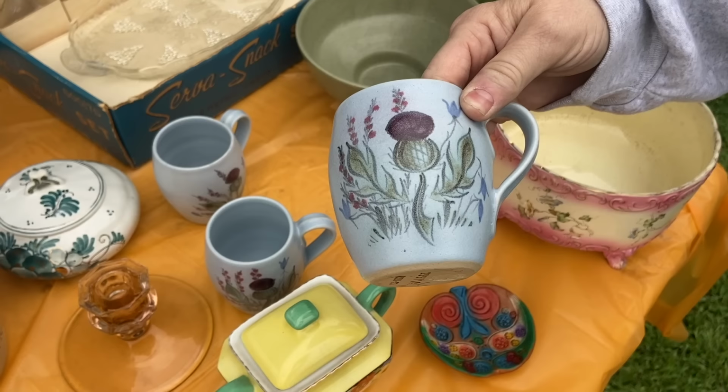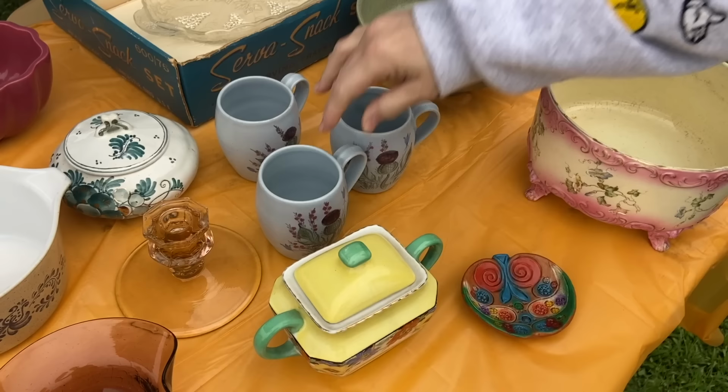Oh, yes, she has Bouquet, just like I do, from Scotland with the thistles. I have the little trivet, and she noticed it in the booth and said, wow, I've got the mugs, and they're actually very cute, too. Yeah, you've got a lot of neat stuff. This is going to be a fun weekend.